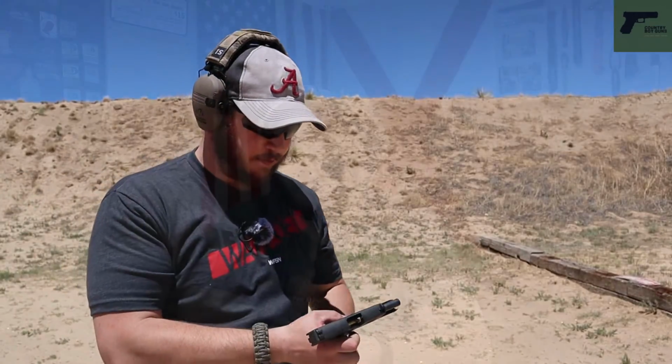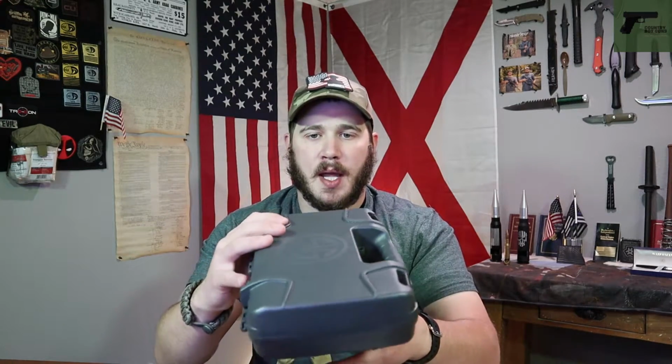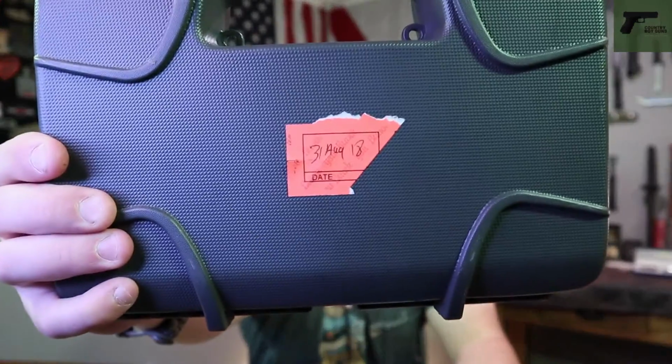Failure to eject again. So something else I wanted to tell you guys, because I know a lot of you will track the rolling changes that Sig implements into their designs. I have the box right here that I got when I bought it, and it's dated 6 July 2018, and I bought it on the 31st of August in 2018. That is not my handwriting, that's from the store I bought it from. So it's been around for a couple of years now.